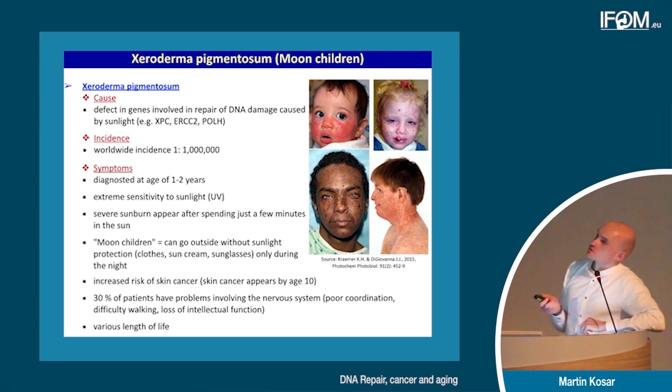So xeroderma pigmentosum is a disease which is caused by defects in genes involved in repair of DNA damage caused by sunlight. As we said before, sunlight can cause damage to our DNA, and we have proteins which are supposed to repair that damage. However, in those people, some of those genes are not working properly. The incidence of this disease is 1 in 1 million. That means that one child out of 1 million will get this disease.